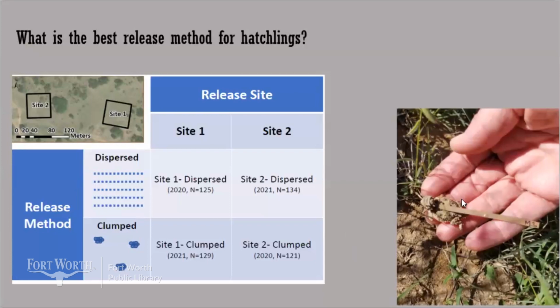Is the place in Parker County completely shut down now? Yeah. All of those previous translocations and reintroductions using adults, we no longer do. Yeah, because of fire ants and predation.